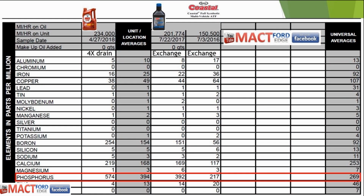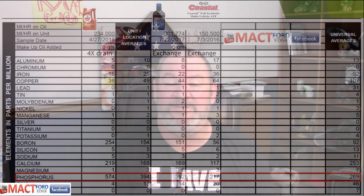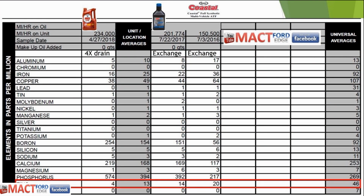217 parts per million phosphorus was located in the Coastal, with 392 parts per million phosphorus in the AMSOIL product, and 574 parts per million phosphorus in the Valvoline Maxlife. 20 parts per million of zinc in the Coastal fluid, 14 parts per million of zinc in the AMSOIL, and just 4 parts per million in the Valvoline Maxlife, with 0 barium in any one of the tested transmission fluids.